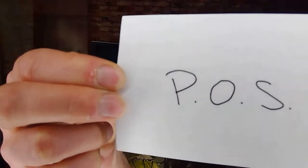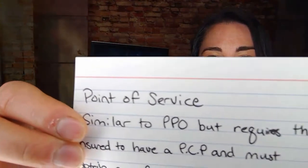So our HMO and our PPO are the two most popular plans out there, but we do have a third one that's kind of popular, and it is the POS. Not to be confused with a piece of, you know what. It is a point of service plan. Now, a point of service plan is very, very similar to a PPO. The only difference is you have to have a primary care physician already on file for your POS. And if you want to see subsequent doctors, you have to be referred. Those are the only major differences between those two plans.